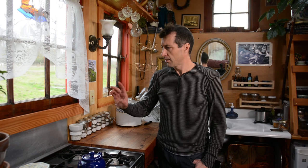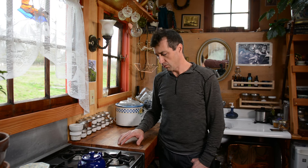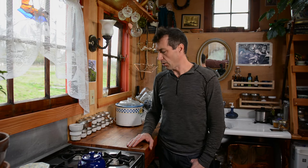Every object in this house has a story of some sort. It's come from somewhere or some time in my life. I can tell you about a few of them. This cutting board that I have my hand on is a slice of a beam from an old steel manufacturer in Seattle, Washington. This huge warehouse was torn down probably about a decade and a half ago.